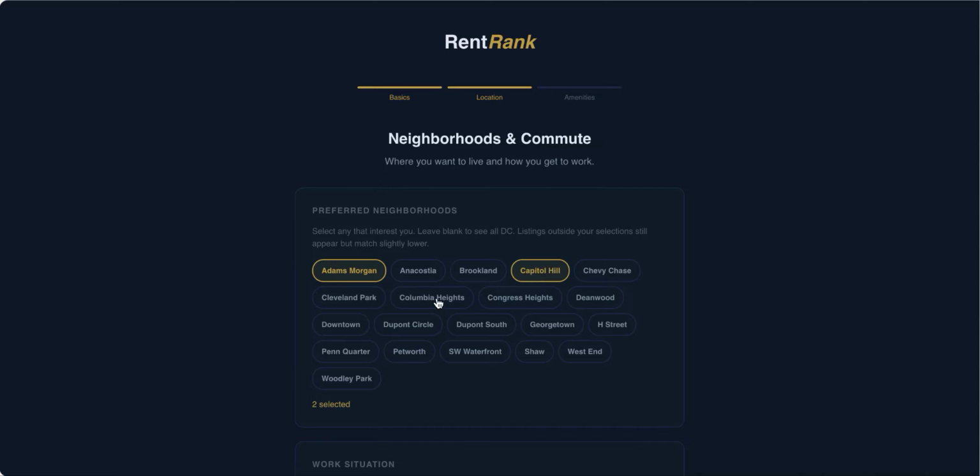Nothing is hidden. The data is displayed as provided by the MLS feed. Next, the user selects preferred neighborhoods across Washington, D.C. Listings outside these selections still appear in results. They simply match slightly lower to reflect the preference.